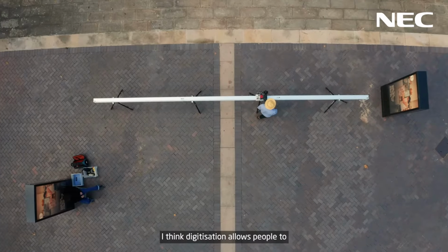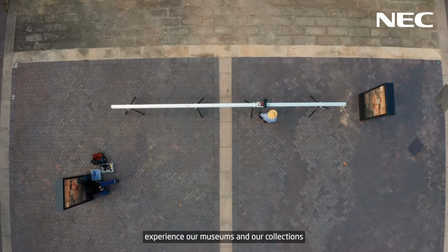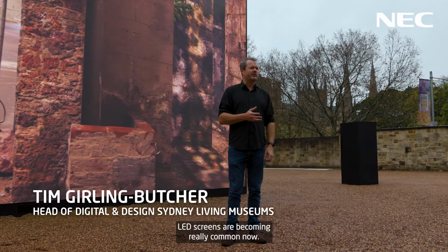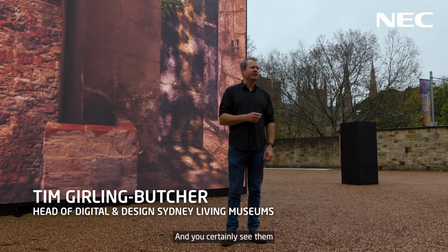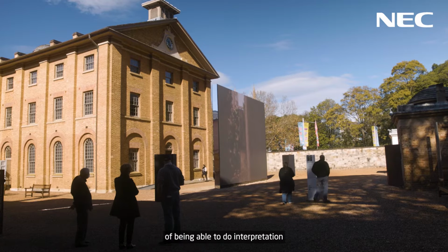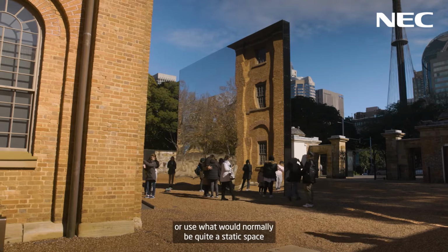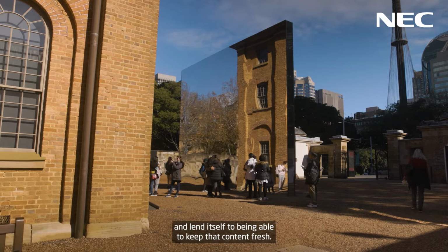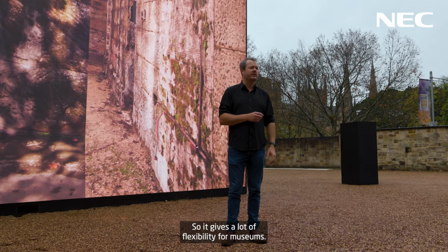I think digitisation allows people to experience our museums and our collections in a different way. LED screens are becoming really common now, and you certainly see them in a lot of commercial situations. But for a museum, they provide a really easy way of doing interpretation or using what would normally be quite a static space, and lend themselves to keeping that content fresh. So it gives a lot of flexibility for museums.